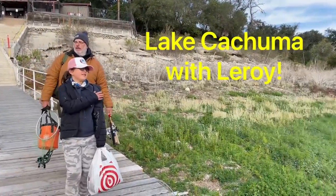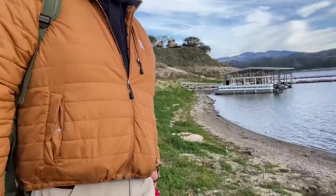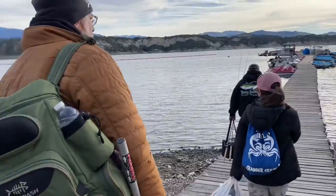Oh, rocks. Look at these rocks right here. We can poke these rocks. Crawdad.